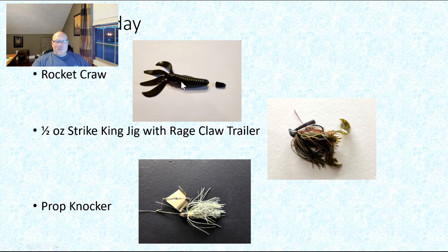Here's the lures that we used that I caught them on day 2. The Rocket Crawl Green Pumpkin, 1/4 ounce weight, 3/0 Gamakatsu hook, the 1/2 ounce Strike King jig with a Rage Claw trailer, and the Prop Knocker that I caught that 18.5 incher on in the morning.